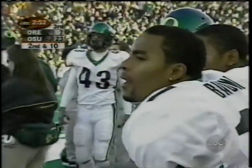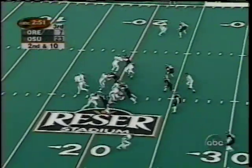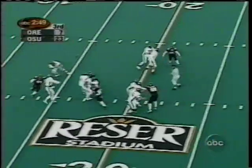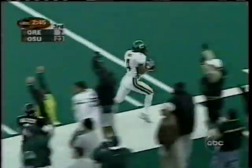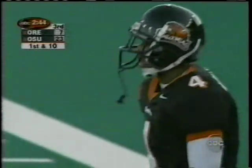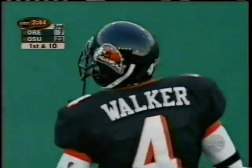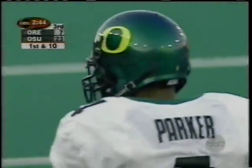Second and 10. This time he goes for Sammy Parker. And Parker makes the catch at the 34-yard line of Oregon State. They're picking on Walker. I have to tell you something. Sammy Parker makes a fantastic catch. This time Harrington does make it a catchable ball.